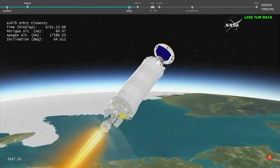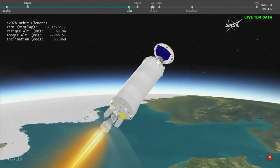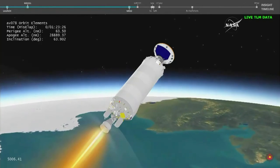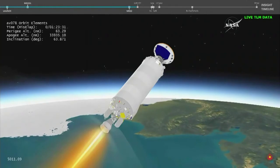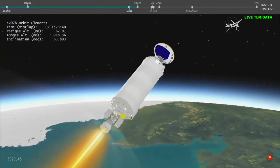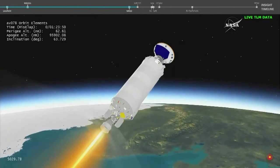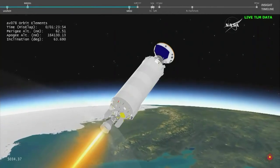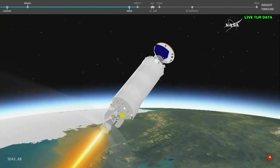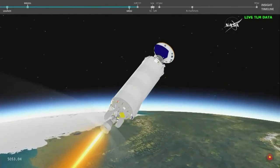All systems continue to look very good throughout the burn. Just about 1 minute remains to ECO 2. Mixture ratio is controlling at nominal. Engine response looks good. Coming up on MECO momentarily. 1 hour, 24 minutes, 17 seconds into flight.